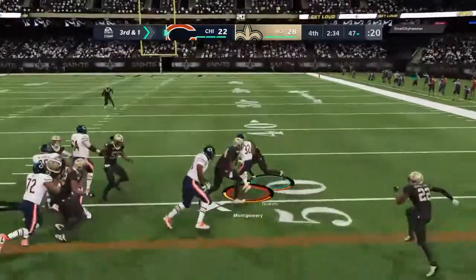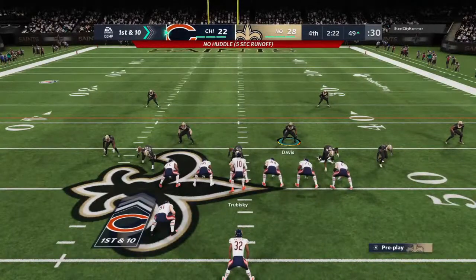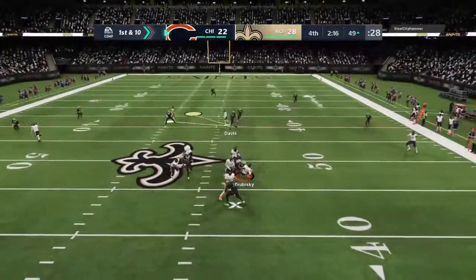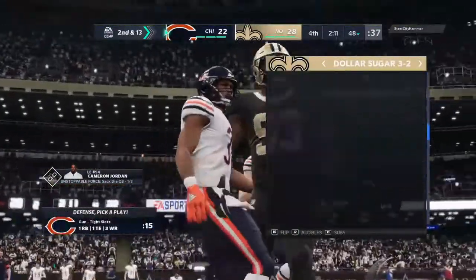Now Trubisky going to give this to Montgomery. And he's got the first down yardage there as he takes it just across midfield. They're able to convert with a gain of four. Looking to throw Trubisky on first down. Nice. That was too slow on me, I guess.